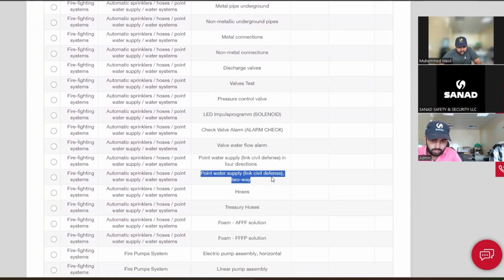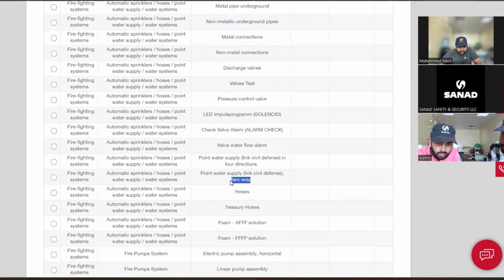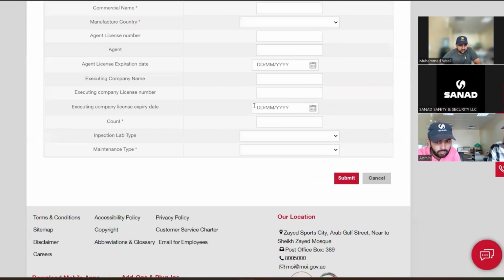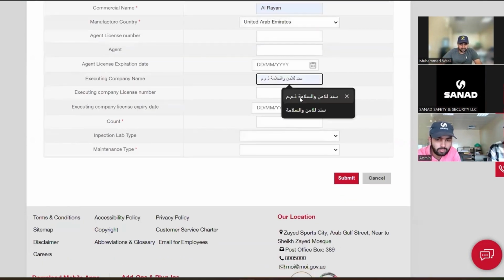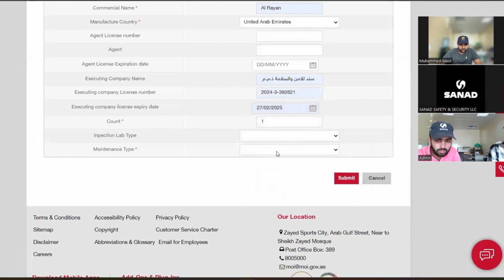Yes, this will be the breeching inlet. Point water supply link, civil defense, 2-way. There's 2-way and 4-way. Here the case is 2-way. You have to know, sometimes when we're selecting the breeching inlet, it will not show. You have to derive it from the existing documents in the system. As I told you, we are translating some English to Arabic. That's why. Okay, one breeching inlet only.